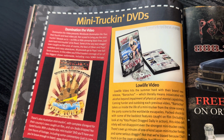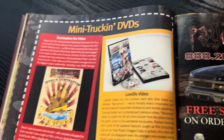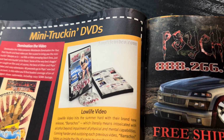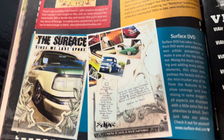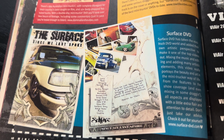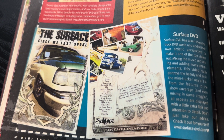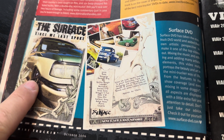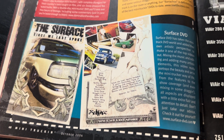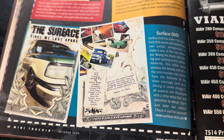Here you have Domination. Shout out to Oliver. He was at Mini Nats this year. You have Low Life. There's Low Life Mikey. And Chad Lucas's full size that he got and finished was there too. The Surface. This is certainly a cool DVD as well. Surface Nick we've had on. And this was an RA Florida truck. Back in the day, kind of the early days of RA Florida, but certainly cool.